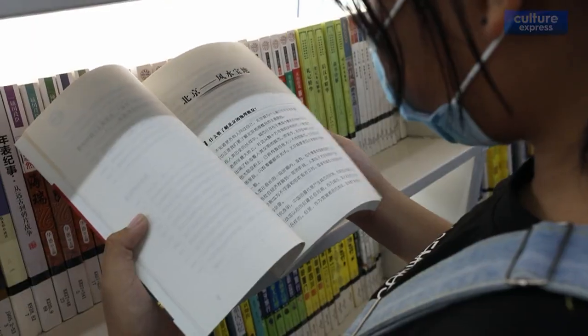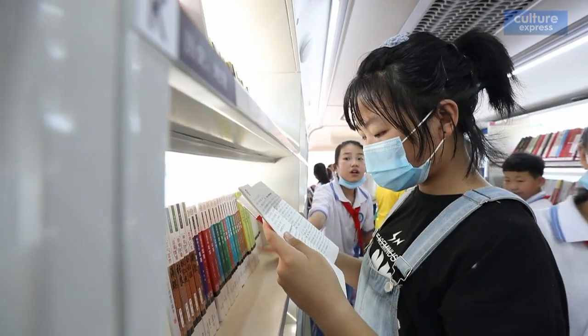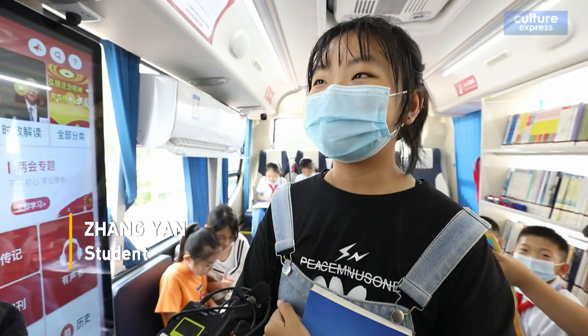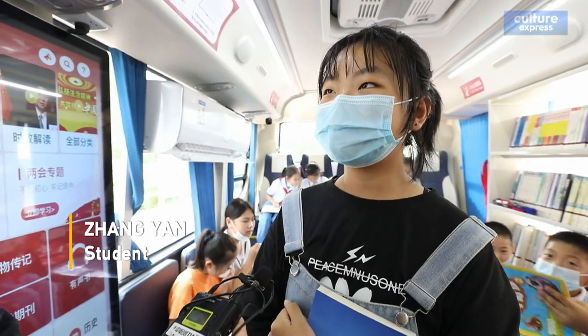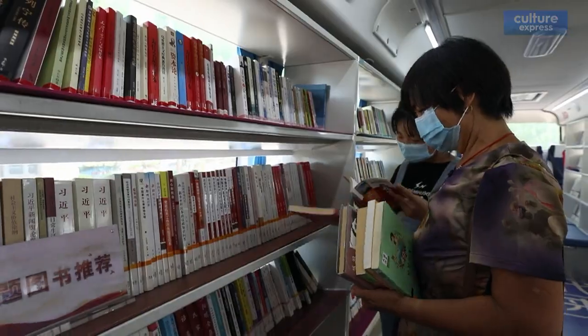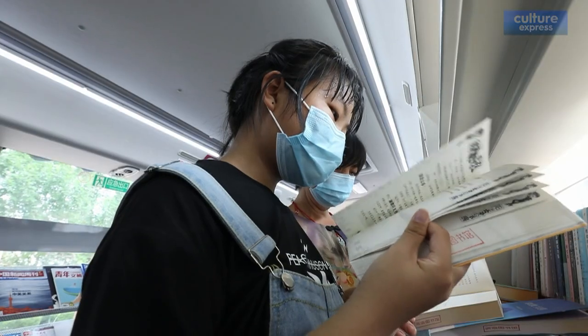The sixth grader has become an avid reader since the service started, and says it gives her a window into the outside world. It's no different than a regular library. I've never seen a traveling library before. It's really convenient. The library is right in front of my door now. I can borrow books and return them when done and repeat. It's a very affordable method to read books and acquire knowledge.